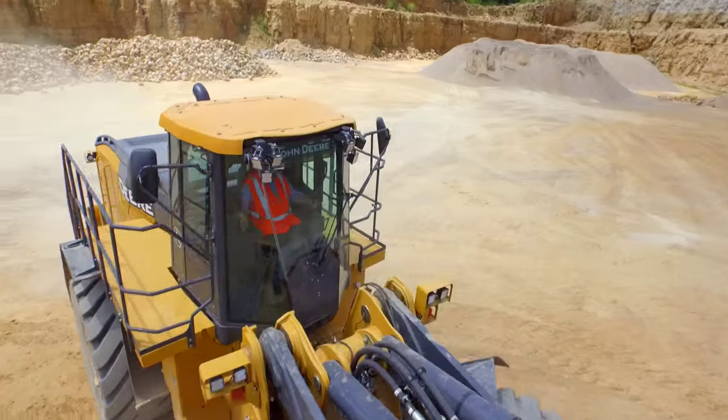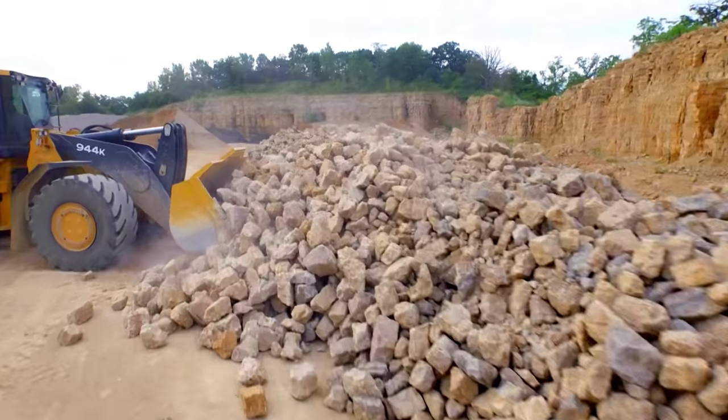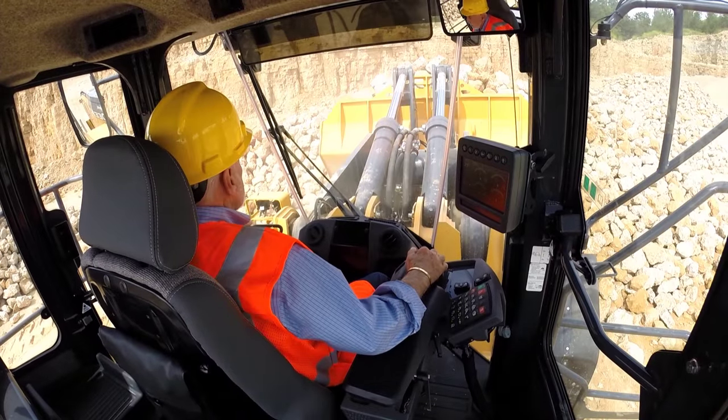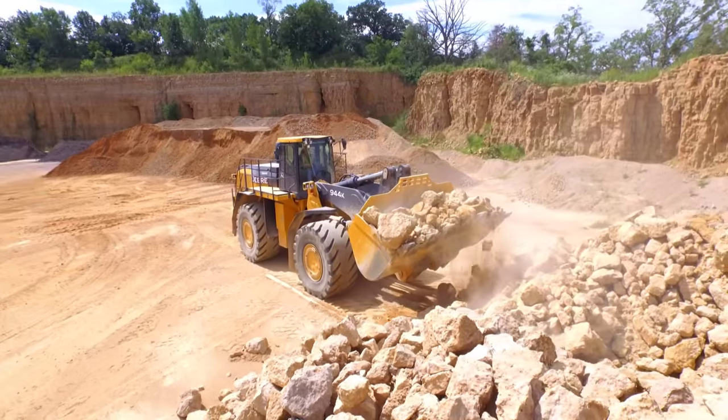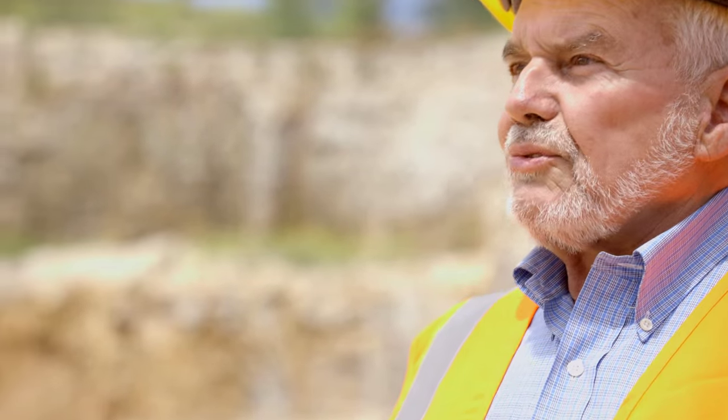You have beautifully designed EH loader controls, and you just feel the power. When you go in, you start to raise your boom, and then you start to roll back to curl and fill your bucket, and it's so effortless. I'm impressed with its mobility and its smoothness of operation. It was so comfortable to run and no operator fatigue. I've never run a loader as smooth as that one ever.